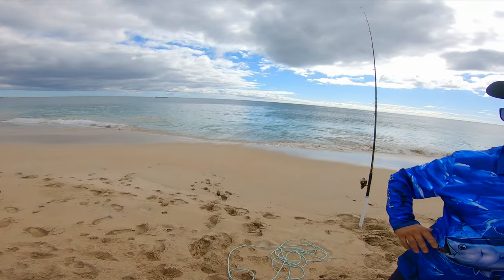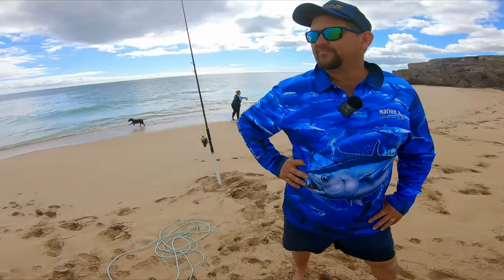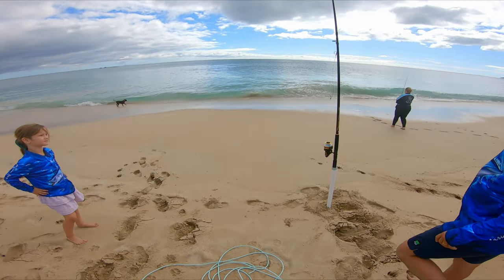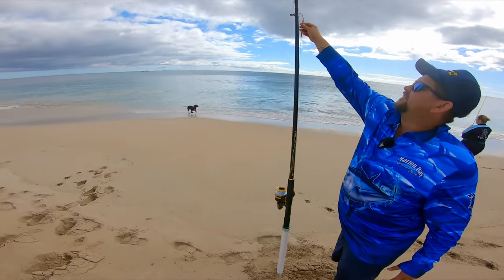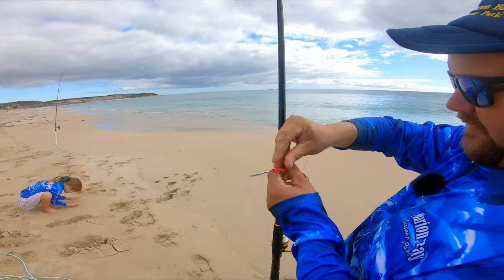See how we go. Get some rods set up and see what we can do. All right, so is this one set up already? Yeah, this one is. It just needs a sinker on there. So that's what we're fishing with.